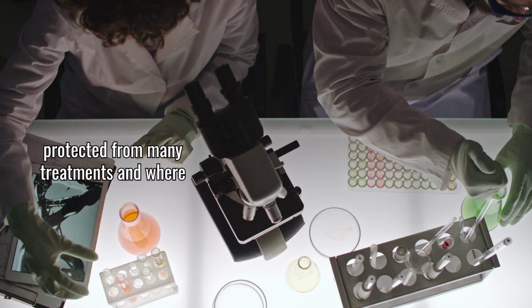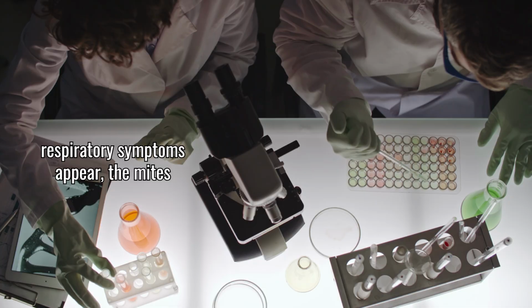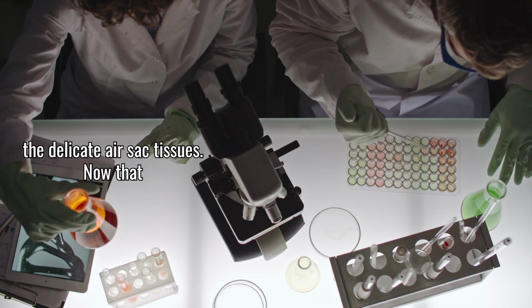What makes air sac mites particularly dangerous is their location deep inside the respiratory system, where they're protected from many treatments and where they can cause serious damage before being detected. By the time obvious respiratory symptoms appear, the mites have usually been feeding and reproducing for months, causing significant damage to the delicate air sac tissues.